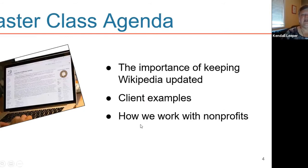Our agenda has 3 main highlights. We want to talk to you about why it's important to keep the information on your page up to date, because people often come there and meet you for the first time. We're going to go over a couple of client examples, some nonprofits that we've worked with, and then talk about how we work with nonprofits when we engage in Wikipedia.